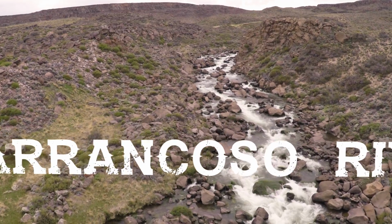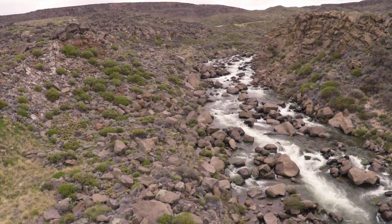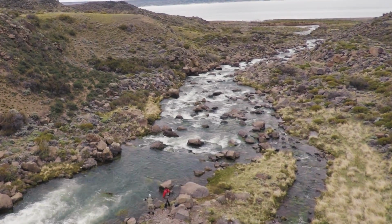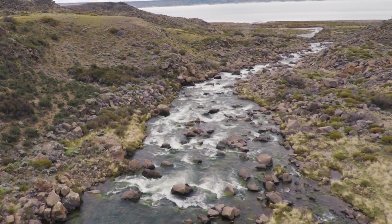The Barancoso River is really interesting. It's the only tributary of the lake. So you've got, Strobel's a pretty big lake. You've got all of those fish wanting to get up into that one tributary. It's reasonably small. It's very steep. It's extremely powerful. It goes through a really steep gorge the first few kilometres.